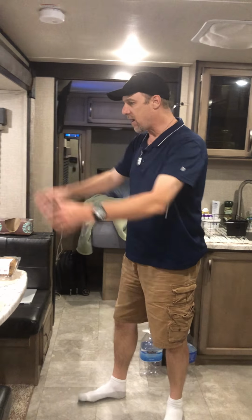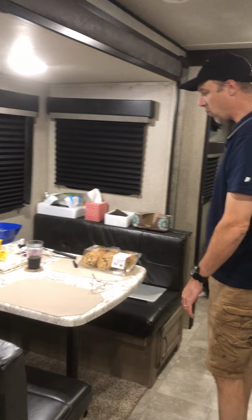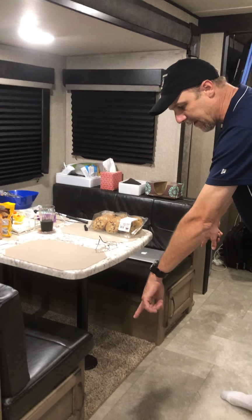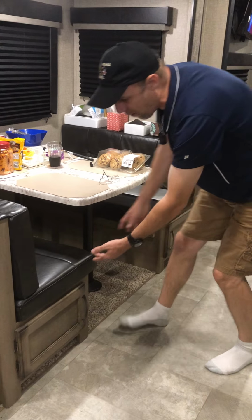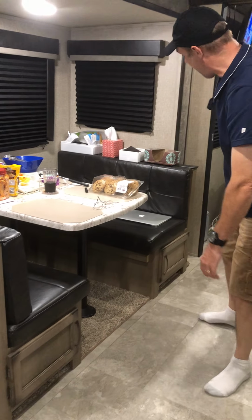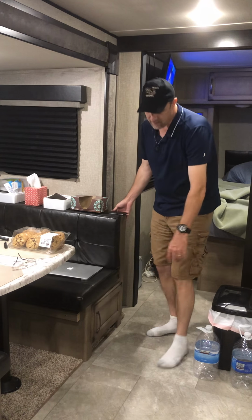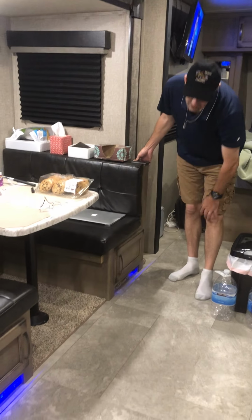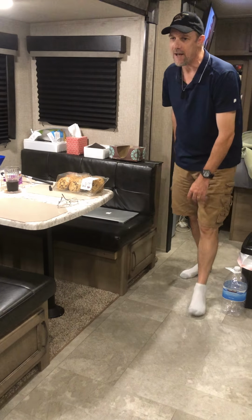Over here we have our dining room table, which actually converts to sleep a couple of people, which is kind of cool. And underneath here is storage as well. And so there's doors for that. You can also access it by pulling out the seat cushions. There's also a light switch. If you can see down there, they illuminate at night with some kind of LEDs, which is just kind of neat, okay?